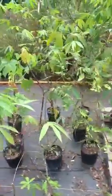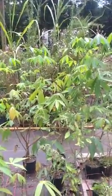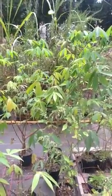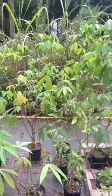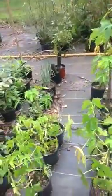This is a yucca or cassava, which you can get in any grocery store, and it's really popular in Latin America, and in the Dominican Republic and Haiti they make bread out of it too.